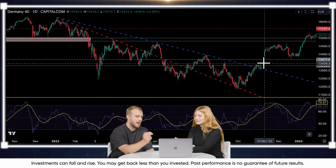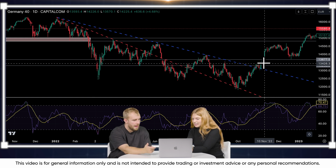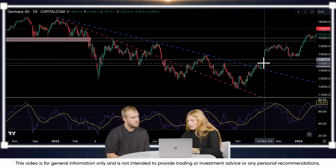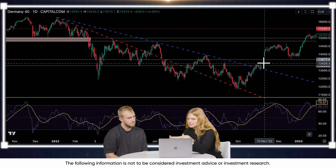Are there any other indicators that you'd use this with? I can see we've already got the RSI on there at the moment. Would you use it with the RSI? Yeah, again, similar with the support and resistance and breakouts and retests. As I said, they are just drawings on the chart. They're not really mathematical calculations like a lot of these indicators are.